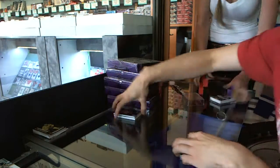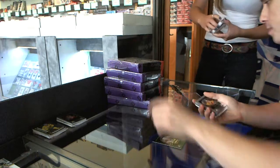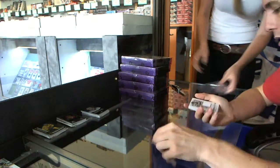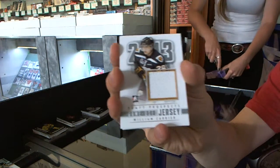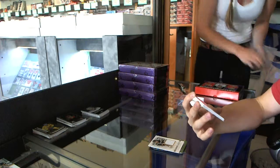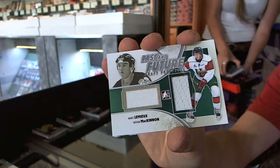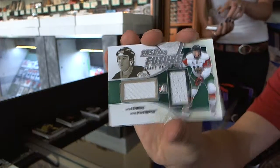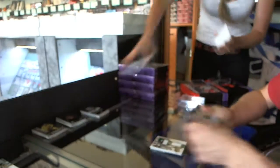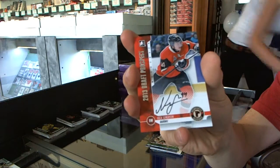All right, next box has an Emerald numbered to 50, Wendel Clark. Emerald numbered to 50, Timo Solani. Game-used jersey silver, William Carrier. We've got a past and future dual jersey silver, Mario Lemieux and Nathan MacKinnon. Autographs of Dylan Strome, Bo Horvat, and Nick Sorensen.